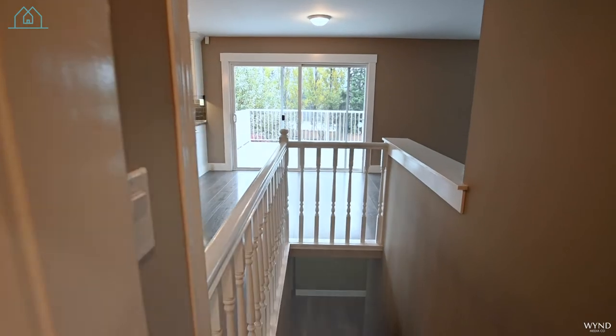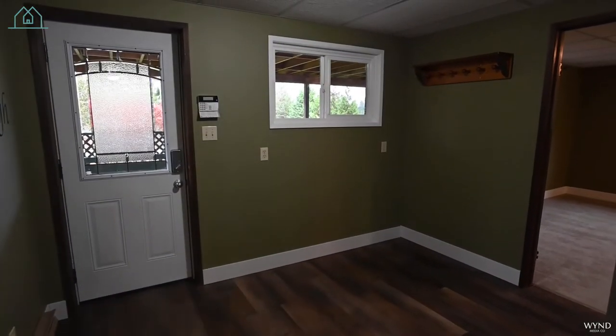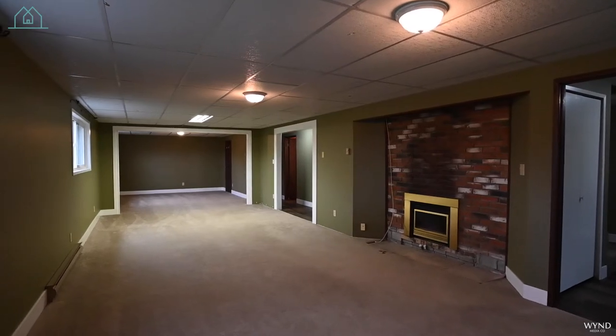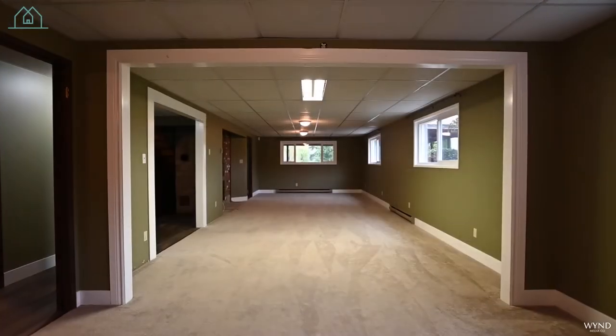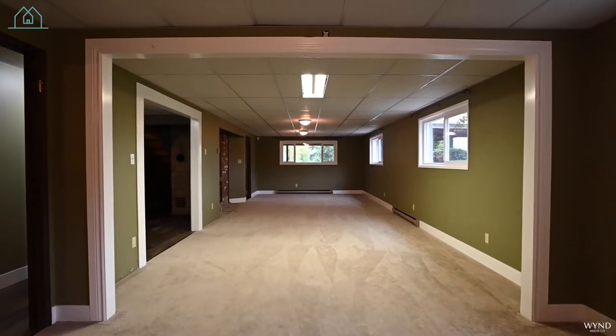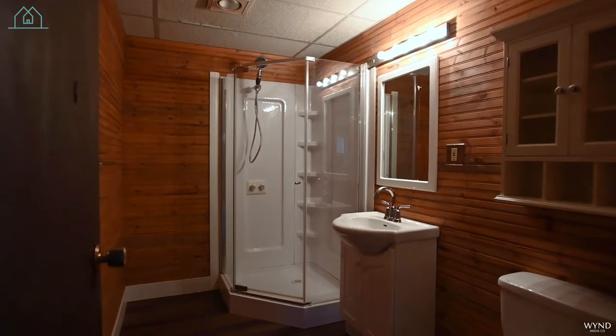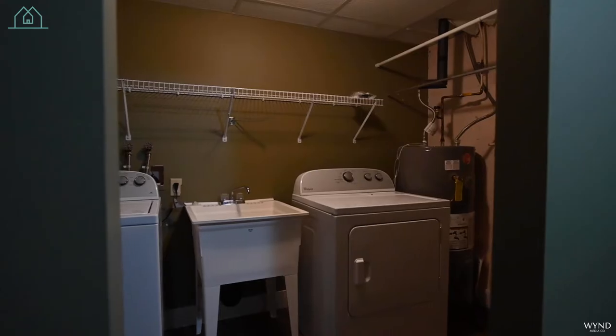Downstairs, you will find a large rec room with separate entrance, perfect for your at-home business. The previous owner used this space as a daycare. The space could also be used as a gym, games room, or even convert to another in-law suite. There is a full bathroom, one bedroom, and large storage room.